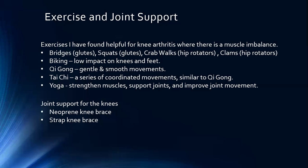Now, let's speak to exercise and joint support. The exercises that I have found helpful for knee arthritis are the following, and this will deal with any muscle imbalance. So bridges and squats help with the glutes. Crab walks and clams help with the hip rotators. Now, I used to walk, but now I bike. And the reason for that is biking has a lower impact on the knees and feet.